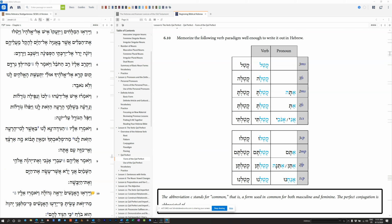All right, so this column right here is the column that I'm referring to. That's the column you want to memorize.